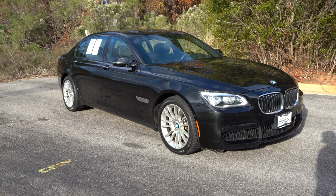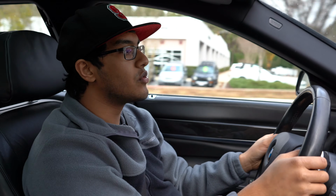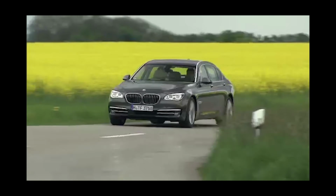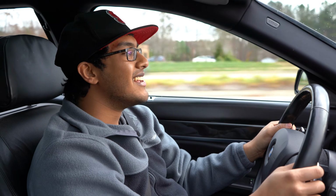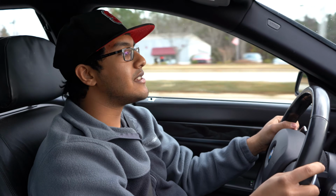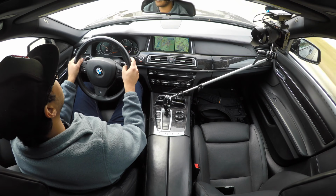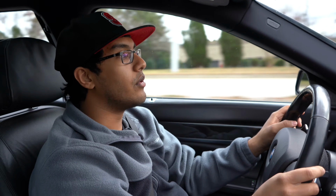It kind of gives us a chance to look at these vehicles from a different light, because I remember 2014, I was in high school, and I was just oogling at this vehicle. And now I'm in here driving it, 100,000 miles later, of course. So that's good, though. It's a good test to see how these vehicles have been holding up, because I was always curious about that. So let's just get started with this review.